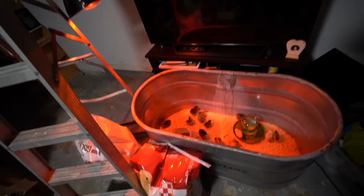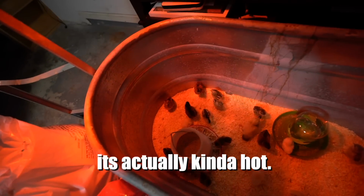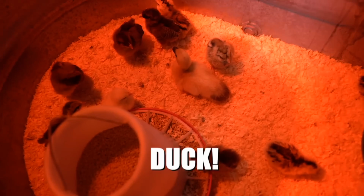So we're finished with day one of this whole chicken debacle. Getting this stuff built, getting the chickens, and excuse the mess, we're still moving in. But this is the 20 chickens. Got their heat lamp. It's actually kind of hot, but their temperature is perfect in there. And there's all 20 of them with one duck.